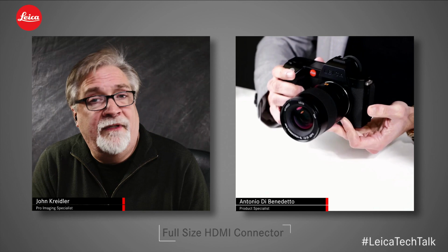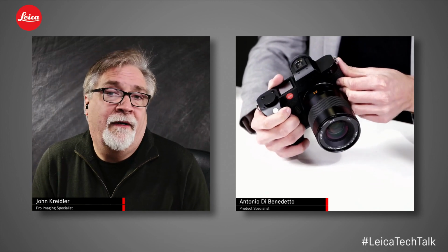Of course, this camera is also part of our L-mount system. So as some may be aware, we're part of what we call the L-mount Alliance. So that's an agreement between Leica, Panasonic, and Sigma, and we all share the same lens mount, the L mount, the mount that we developed. And I see Antonio's got some really very nice lenses on the table.